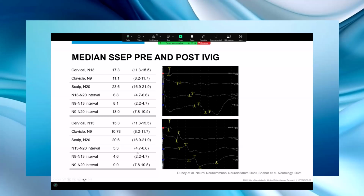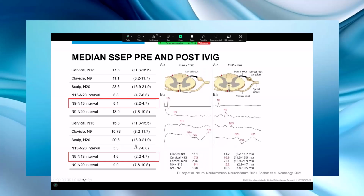The answer is yes. And in this particular case, somatosensory evoked potentials helped us get to that answer, which showed prolongation of the N9 and N13 interval, which improved post-immunotherapy, suggesting a disease process affecting the sensory nerve root, so the small section connecting the spinal cord to the dorsal root ganglia, which cannot usually be easily picked up on electrodiagnostic testing.